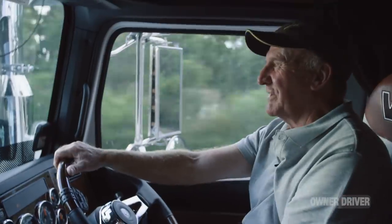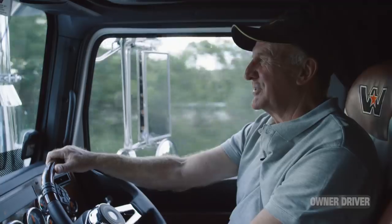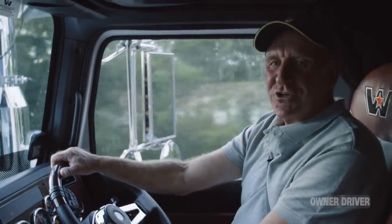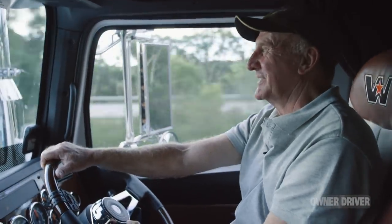There's no doubt Woody's having a great time driving the old White. It's a bit of a nostalgia trip for Woody. Sometimes I think he was born a bit too late. But at the end of the day, if you had to do that day in and day out, you can have it on your own. I'd rather have this.